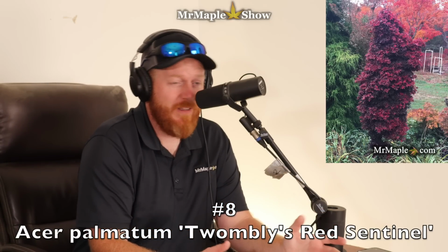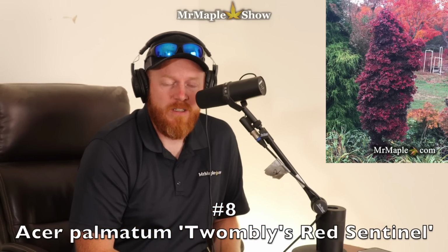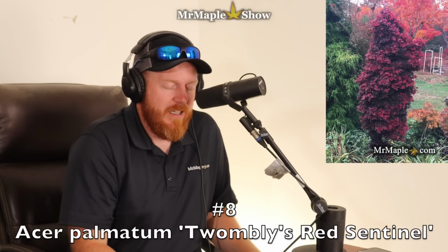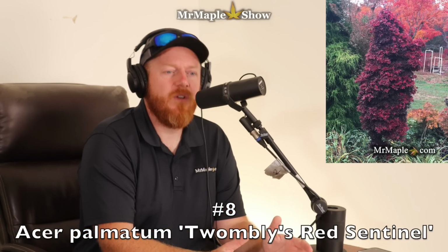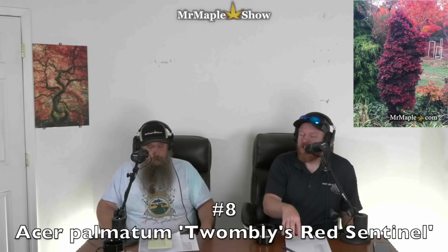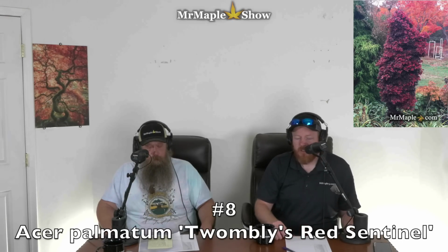Ken Twombly actually told me he'd found this as a witch's broom mutation, and he grafted it and put it out in his garden, and it grew tall and narrow, and that's how it got the name Twombly's Red Sentinel. It looked like a sentinel standing out there. It fits in a narrow footprint, but it gives you a lot of verticality, and it gives you some great color as well. Those cherry red colors in the spring give you some awesome maroon colors during the summer, and the fall colors return to a fiery red color.